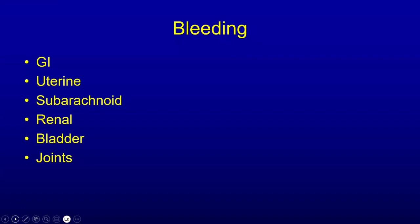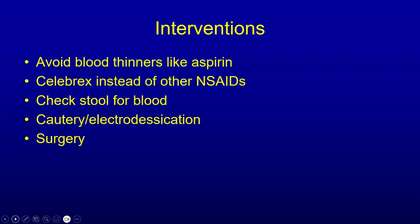So what can you do about bleeding? Well, bleeding can occur in the GI tract, the uterine tract, in the brain. It can occur in the kidney, in the bladder, and in the joints. And those are all, by the way, reports from PXE patients. So you want to avoid blood thinners like aspirin. And this often becomes a discussion with vascular surgeons. There are some conditions and procedures where the chance of dying from a clot exceeds any risk you have from a blood thinner. And I will say, we do an eye exam. If the patient has new blood vessel formation and we think they're at imminent risk of losing their vision, we treat that before we put them on a blood thinner.